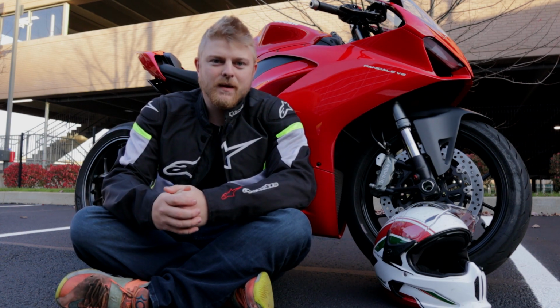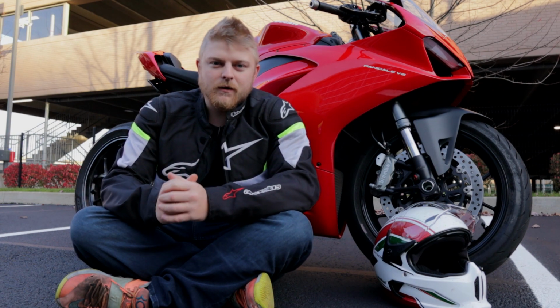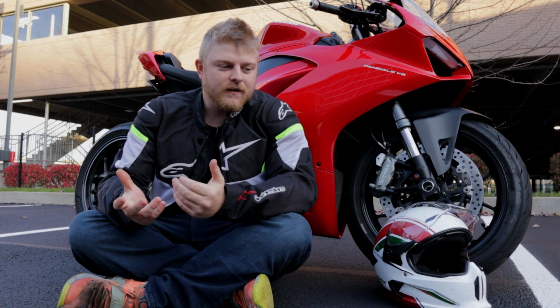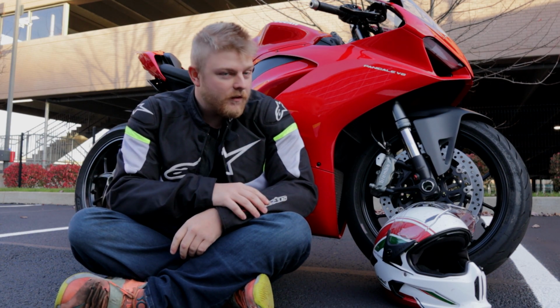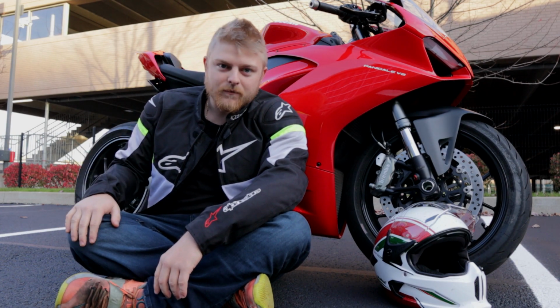People say, why would you pay the money for the V2 when you could get a base model R1 for the same price? But what you have to understand is, the thing that makes the R1 so expensive is not really the motor and the power, it's the components. For example, this V2 sitting behind me has Brembo calipers, Showa front forks, a Sachs rear, and a single-sided swing arm, obviously.